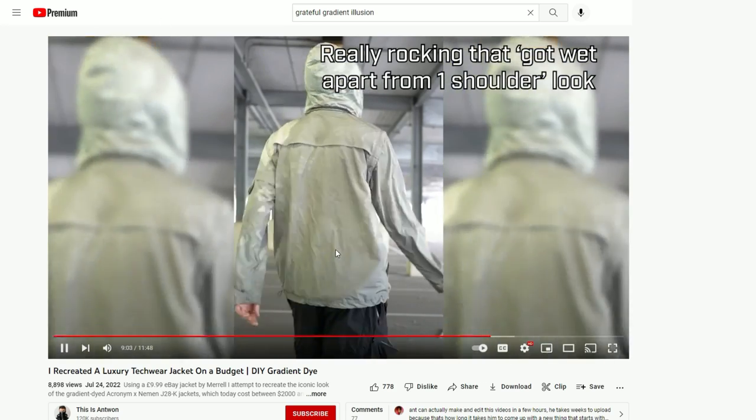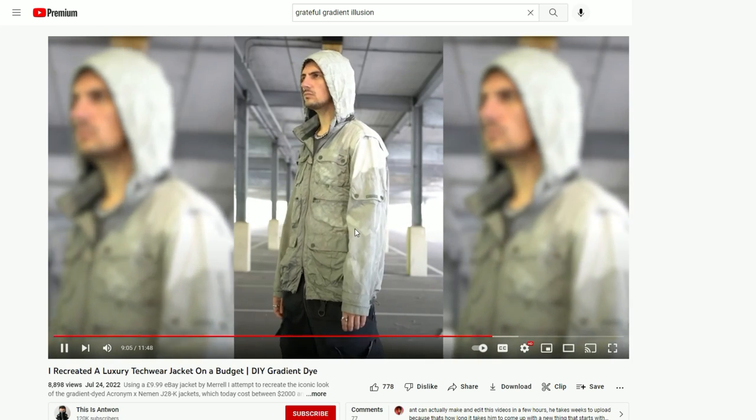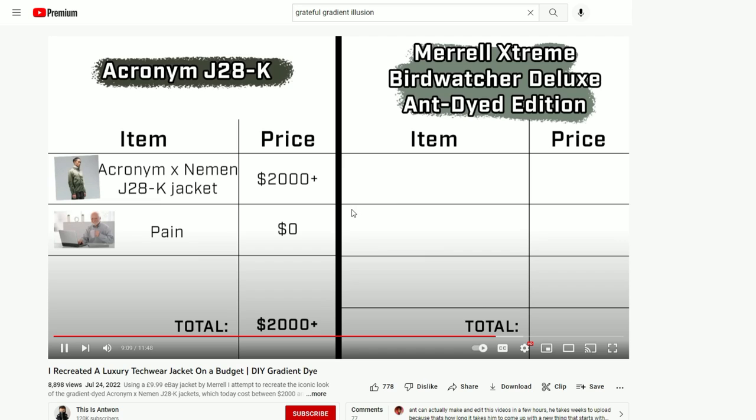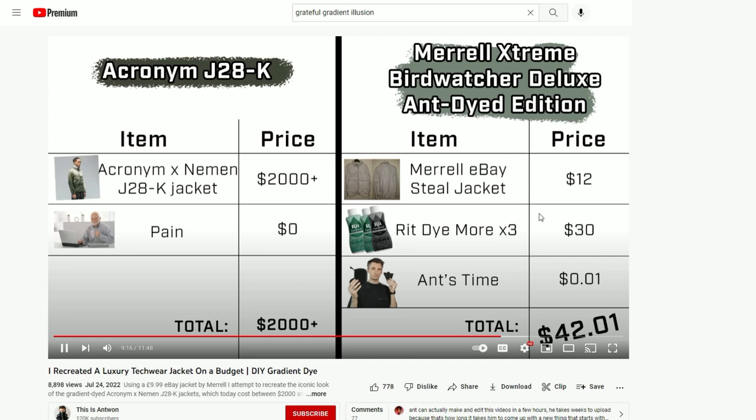It just looks off. This has been kind of a success, especially when we take into account that this is orders of magnitude cheaper than the original. Yes, the release price aside, it's just over $10 equivalent for the jacket itself. We used about $30 of materials as well.